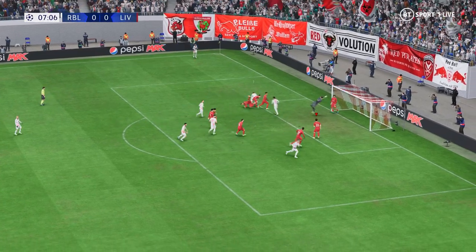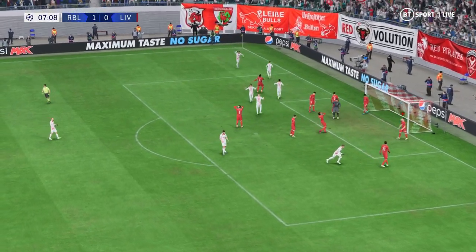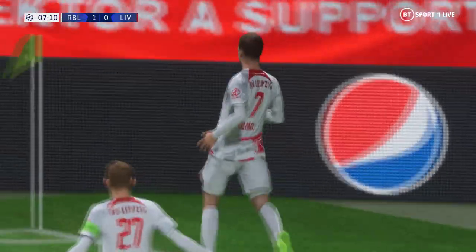Played over. And a goal! That is a very bright start. Perfect way to open.